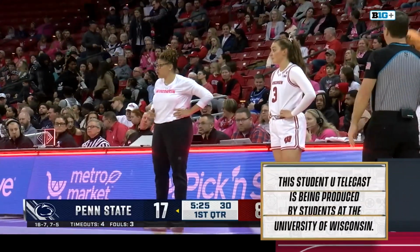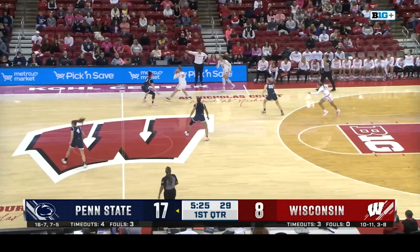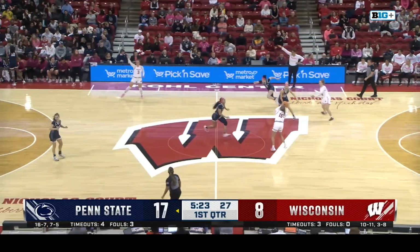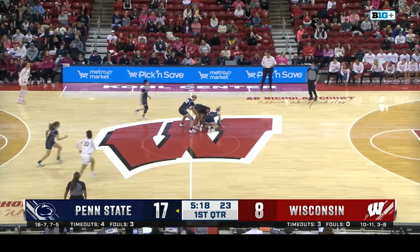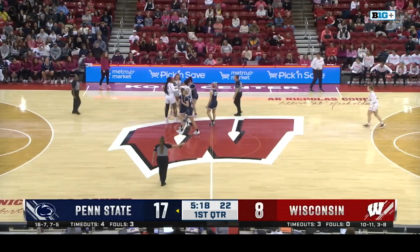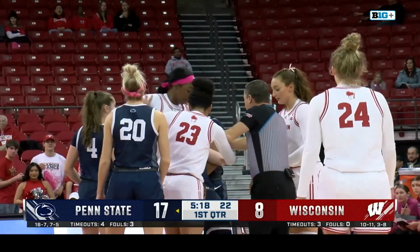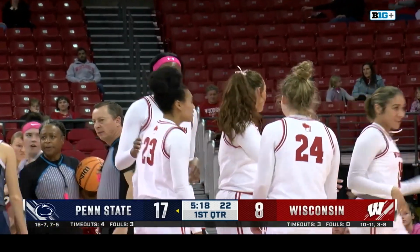As a couple more substitutions come in here for the Nittany Lions. Mariah Murray is going to check in for Penn State. Block pass by Sanaya Copeland. She recovers it herself, but a jump ball is going to be called in the possession arrow of Penn State. So Penn State causing another turnover once again, as there's a scuffle on the court here following the whistle, Rachel.